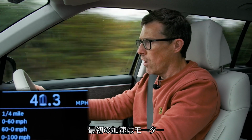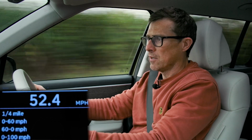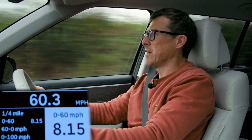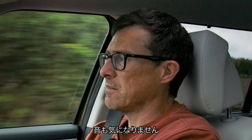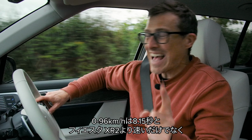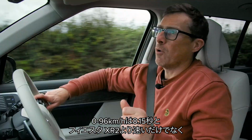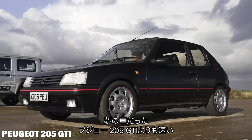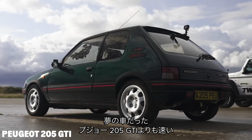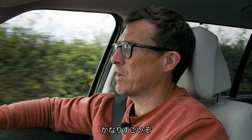So the initial pickup was off the electric motor. Then you got the petrol motor kicking in pretty blooming quickly. I didn't mind the noise of it revving it out either. And I tell you what I really don't mind, 0 to 60 in 8.15 seconds, which is actually quicker not only than my old XR2, but a Peugeot 205 GTI, the car that I actually lusted for when I had the XR2. So that is actually pretty impressive.